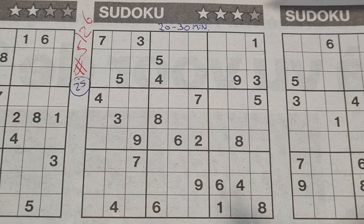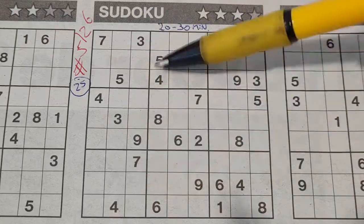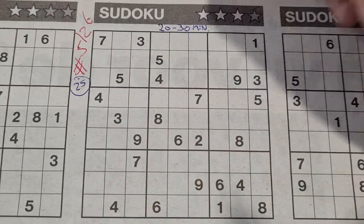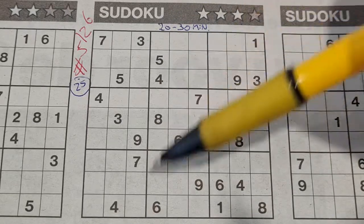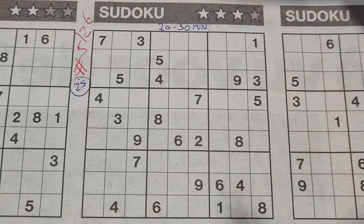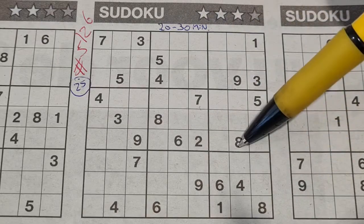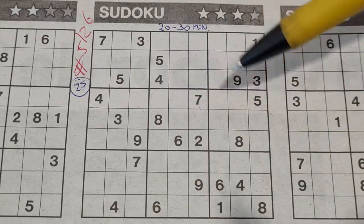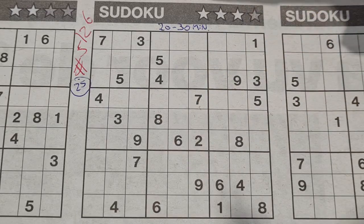We have here 2 ones, 3 threes, 4 fours, 2 5s, 3 5s, 3 6s, 3 7s, 3 8s, and 3 9s. So the 4s are in majority. Let me start with the 4.